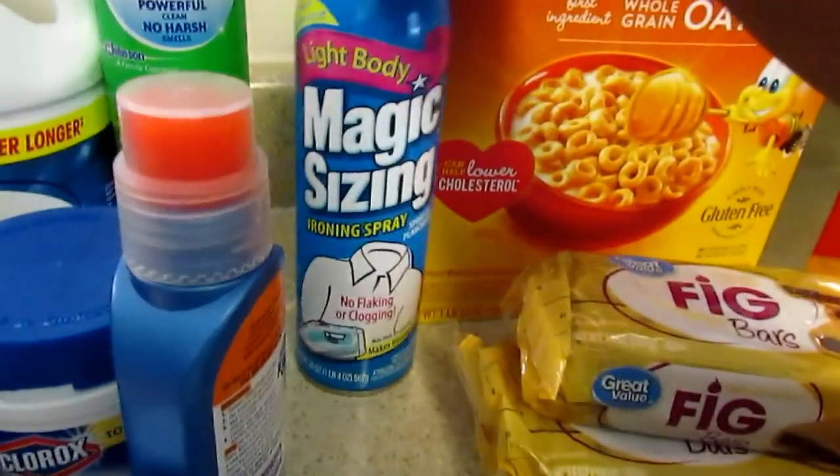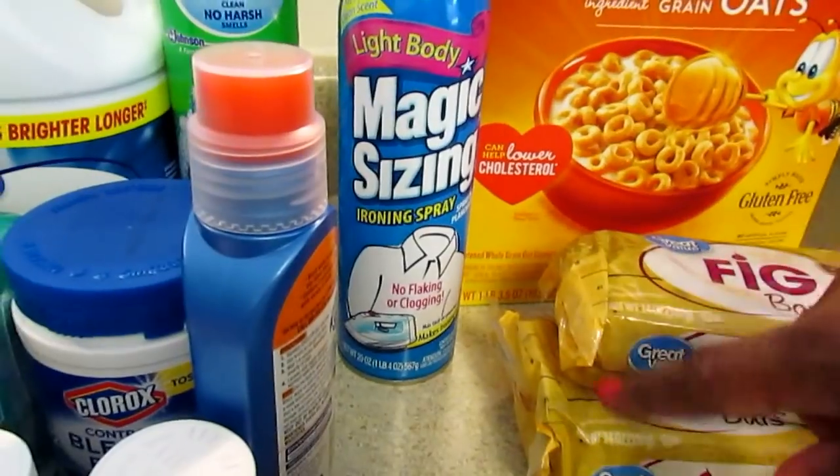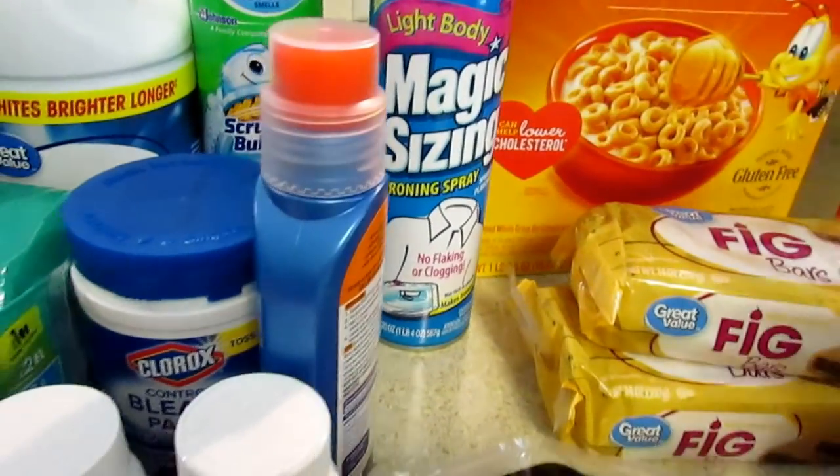Yeah. So then I also picked up some Light Body Magic sizing, some starch for him. This is like $1 and something. We used to use starch a whole lot growing up.